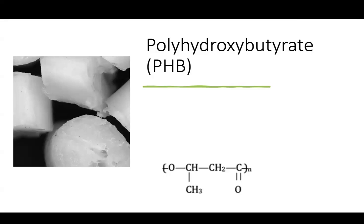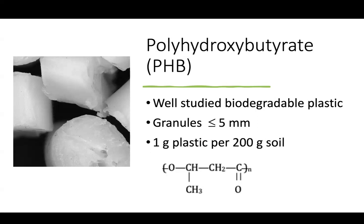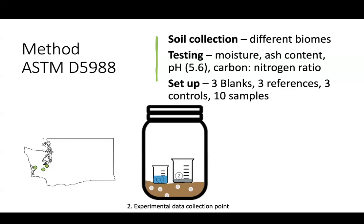Polyhydroxybutyrate, or PHB, is a plastic that is well known to be biodegradable. Under a variety of conditions, it has shown to biodegrade. I've provided the chemical formula here for reference, and this image is of pristine plastic. The actual granules that I used were less than 5 millimeters in diameter. Obviously, this image is expanded, but this is important because the smaller the plastic piece is, the more surface area is provided for colonization by a microbiome. In order to standardize my tests, I used 1 gram of plastic per 200 grams of soil in all of my samples. The first method is the American method.